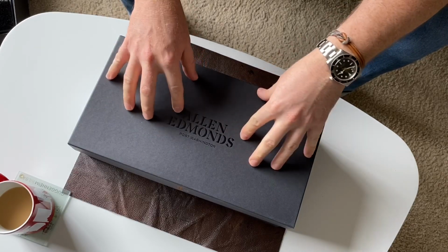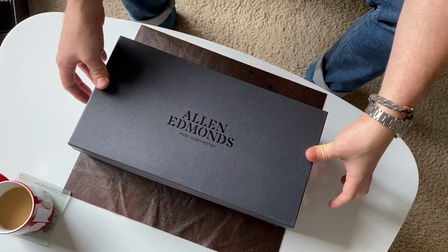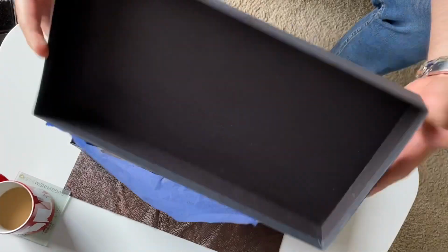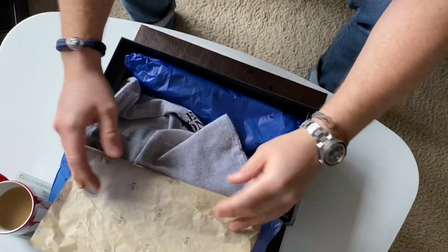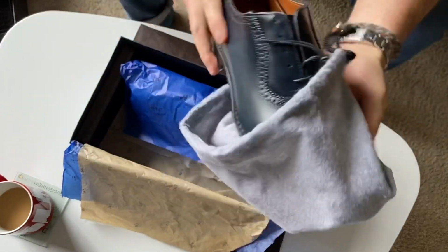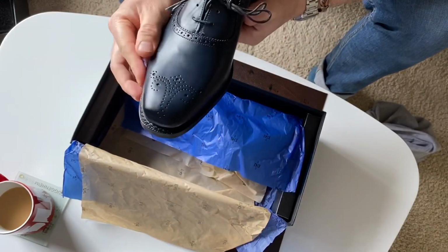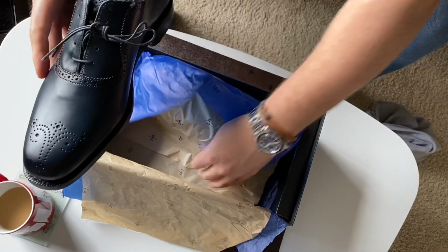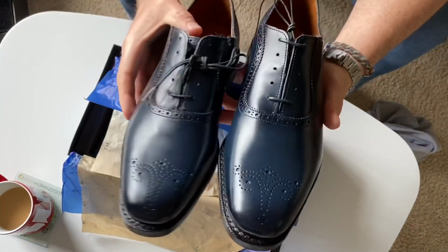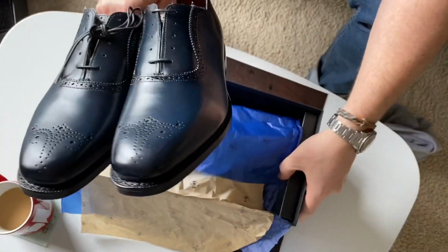Ale, I got another unboxing for you. I was browsing online and came across this sale on Allen Edmonds, and I just could not help myself. So here we go. These guys are the Cornwallis in the navy blue. I don't have a navy blue pair of shoes, so I thought it would be really cool to get something a little different for my collection.